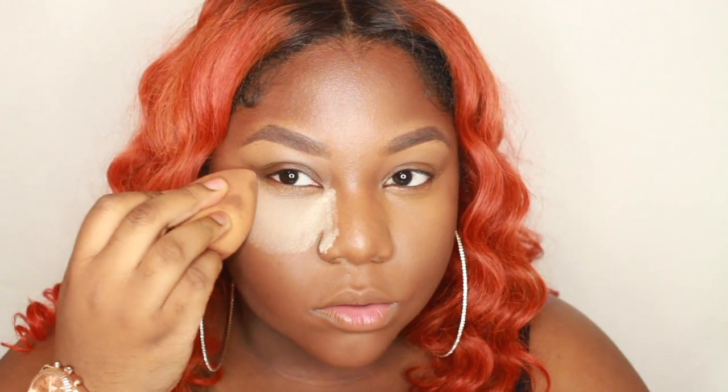My beauty blender has been wet throughout this whole process, so I'm gonna just, you know, set. And I like using a wet beauty blender. A wet beauty blender does not make my face feel dry. It pushes moisture into my face. I don't like the feeling of a dry face at all.